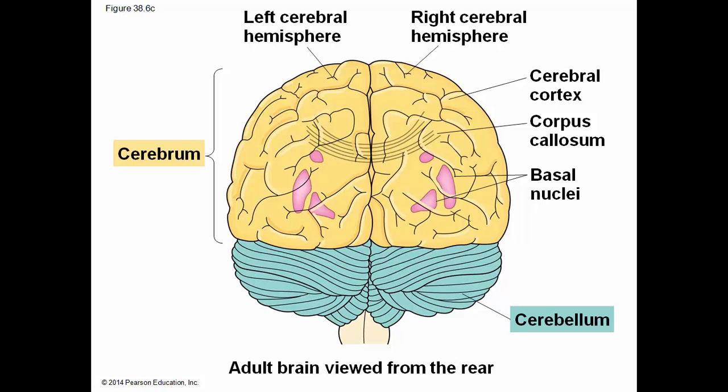The thick band of axons known as the corpus callosum, which is located here in the middle between the two hemispheres, enables the right and left cerebral cortices to communicate. Deep within the white matter, clusters of neurons called basal nuclei serve as centers for planning and learning movement sequences. Damage to these sites during fetal development can result in cerebral palsy, a disorder resulting from the disruption in the transmission of motor commands to the muscles.